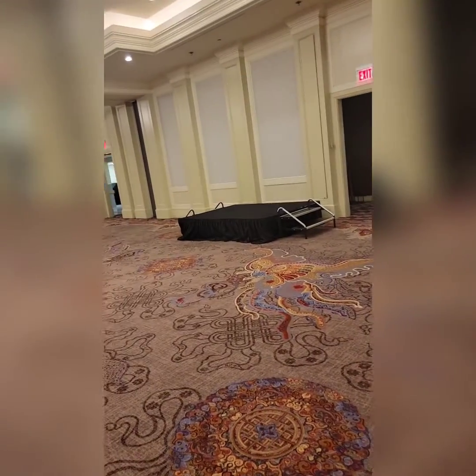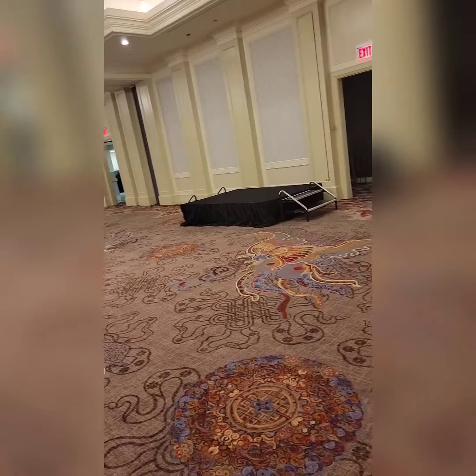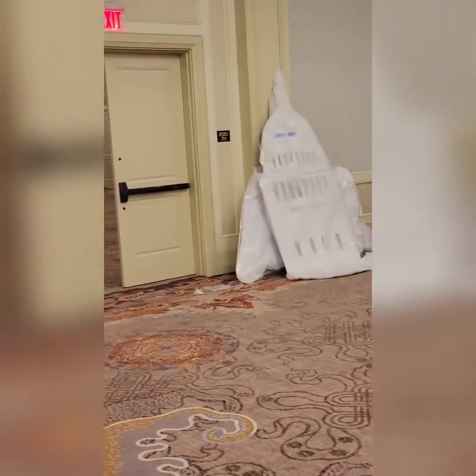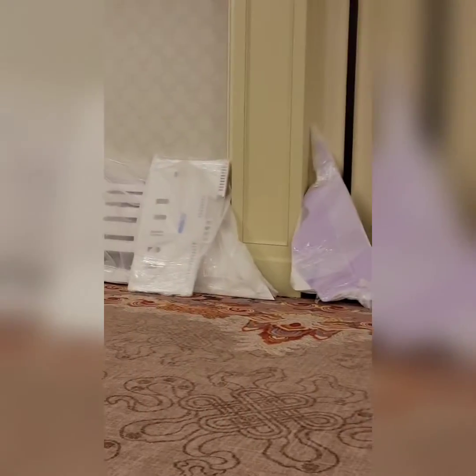Right here, you can see the stage. Don't look like a big stage, but they love to turn things into something else, you know what I'm saying? So I'm gonna show you. Oh, there it is, right here. See these right here? They want to make like castles. And castles. I don't even know where they want to put them, but I'm pretty sure the turnout gonna be sweet. Anyway, I'll catch y'all after we finish setting up.